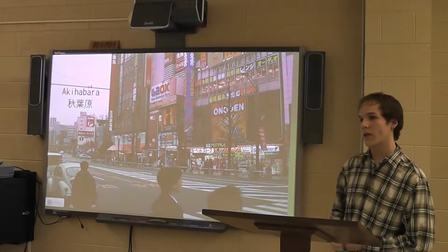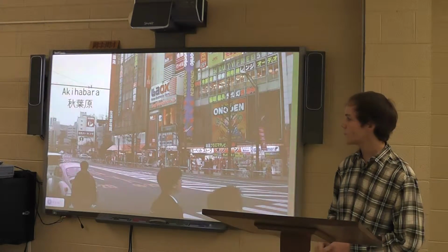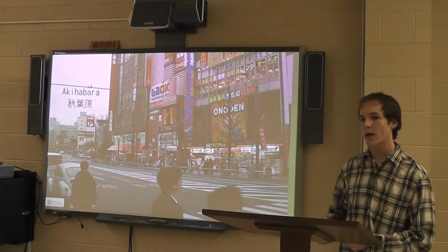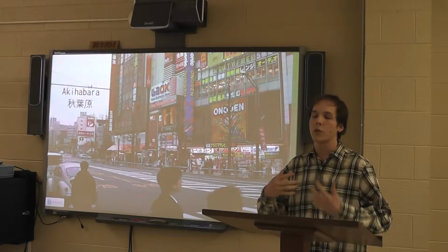Akihabara is one of the nation's largest electronics and otaku goods districts. The word otaku can actually mean multiple different things. If you think of otaku, you usually think of anime, but you can be a baseball otaku, sports car otaku. It's basically somebody that's a super fan of something.